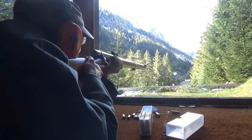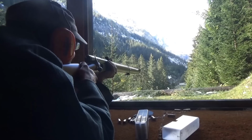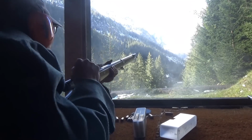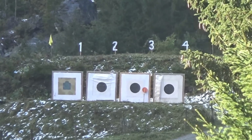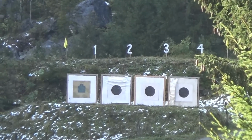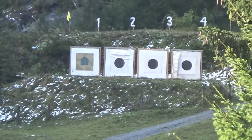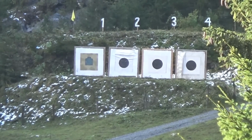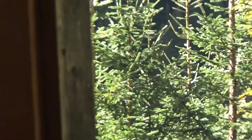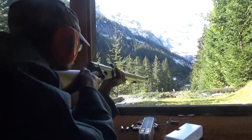So aim a little lower and a little to the right. But just a touch now. It's too far to the left. Trust. That's the shot. On the water line to the right. Yeah. 70. Whee! 70 points. So whatever you did then, do it again. And I thought that was going to go left.